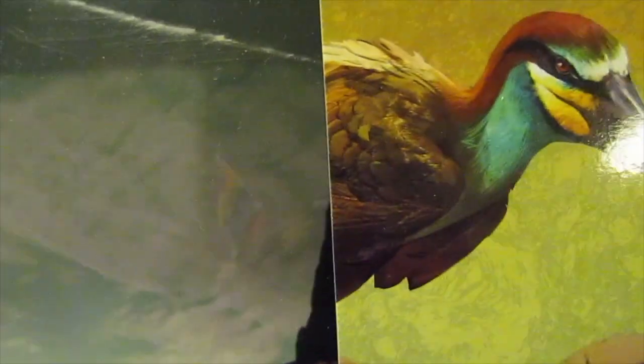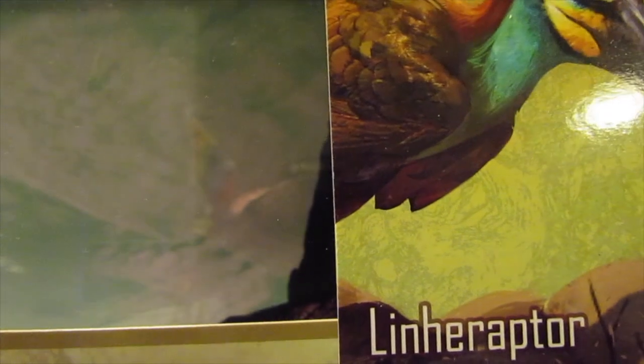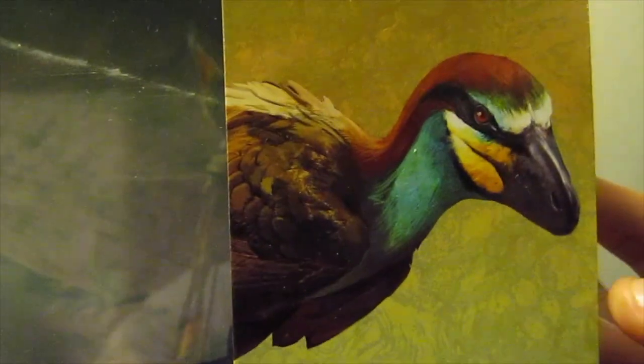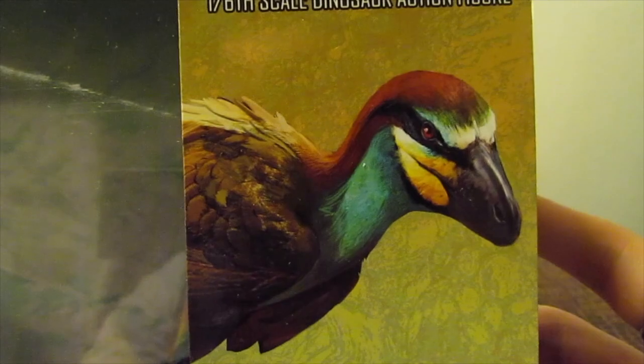It's a nice little desert scene, as you can see here. Kind of looks like an arroyo, which is a type of rock formation. Probably the Flaming Cliffs itself. For those of you who don't know, the Flaming Cliffs is an area in Mongolia where Velociraptor is found, and Linheraptor does share the same habitat as Velociraptor and lived at the same time. So, very fun fact there.